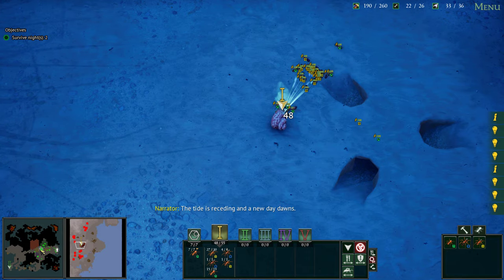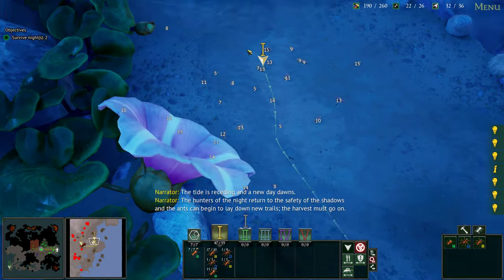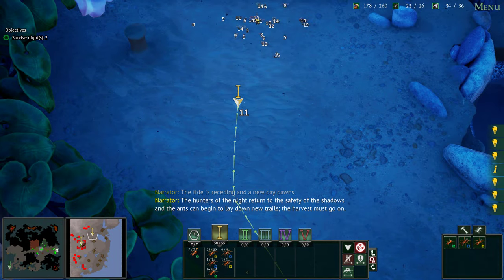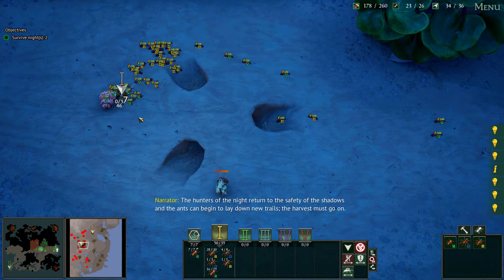The tide is receding, and a new day dawns. The hunters of the night return to the safety of the shadows, and the ants can begin to lay down new trails. The harvest must go on.